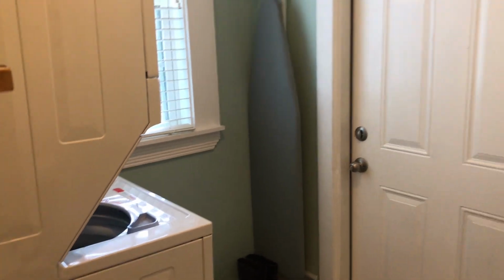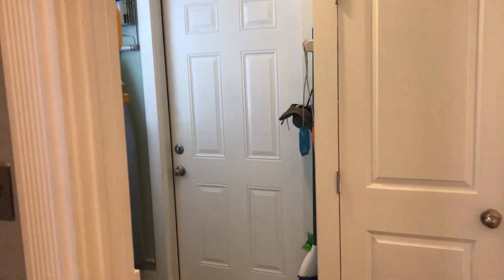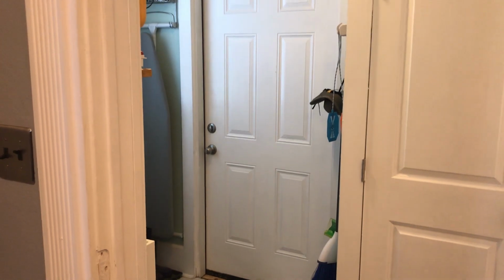But my storage organization is not there. Everything needs to be repainted. So this is what I'm currently working on. This is what you can look forward to. Small laundry nook organization is coming soon.